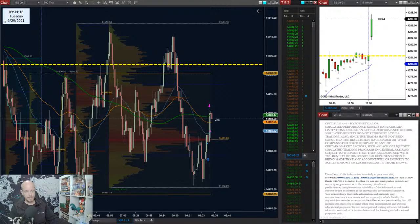Whoa, really, really weak bear bar. Holy cow. Can they get down there again? Nice quick little snap. Nice. Playing off that 83. Bulls driving back to the upside.